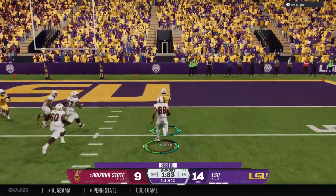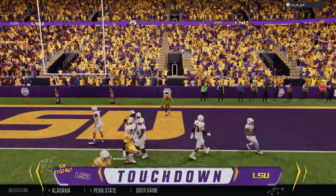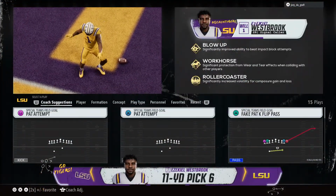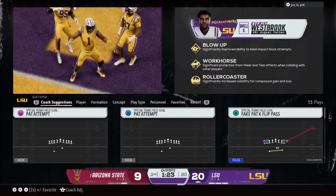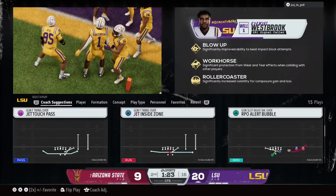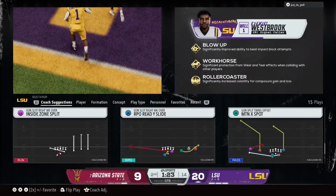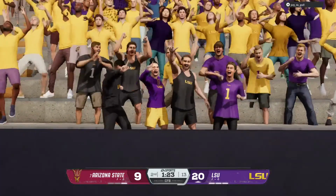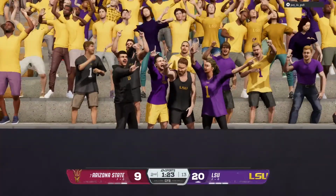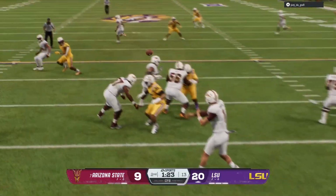Intercepted, and the defense has set him up. Touchdown, LSU! What a play! Not only the interception, but the great return for the score. Awesome job by the linebacker there in coverage, reading the quarterback's eyes, spying the QB, knowing where that ball was going to get thrown, and then the ball skills just to pluck it out of the air and take it back for a touchdown. Awesome work.